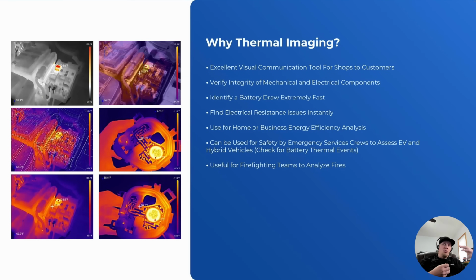Again, you can use it for a visual communication tool if you're a professional shop. We can verify the mechanical and electrical integrity of components instantaneously using a thermal imager. We can find things like a battery draw very quickly sometimes, which can speed up your diagnosis. Battery draws are often known to be extremely time-consuming to diagnose, so a thermal imager can be highly beneficial, and we'll talk about how we would perform that test as we go through the video here, because there are some specific considerations you need to keep in mind before you would try to use your thermal imager for that.